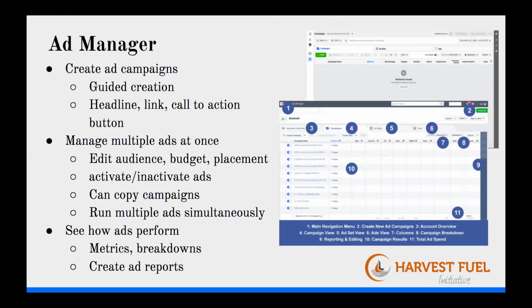Another thing under manage multiple ads at once is that you can see the audience, budget, and placement of all your ads at the same time. You can activate or inactivate any ads that you have running. You can copy ad campaigns that you've already created that are doing well that you want to use again. And of course, you can run multiple ads simultaneously, and it's all displayed in a spreadsheet-like format, where you can see the campaign, all the ads, and the ad set, which is displayed in this graphic on the right that breaks down what you see on your window and all the specific features.